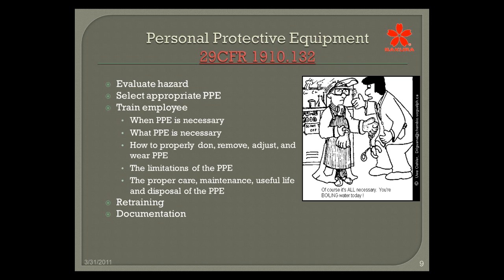This talks about personal protective equipment because this is the actual standard, but just as a good practice, PPE should be chosen based on the risks of the procedure. Then you need to train employees. You need to train employees when PPE is necessary and what PPE is necessary. So let me go ahead and throw this out there.